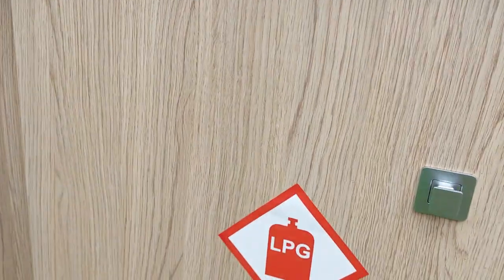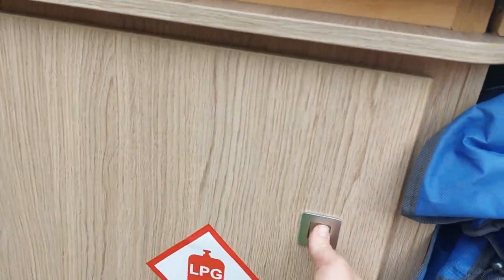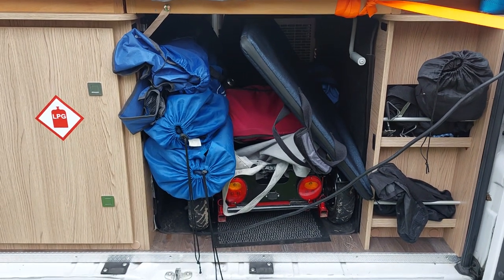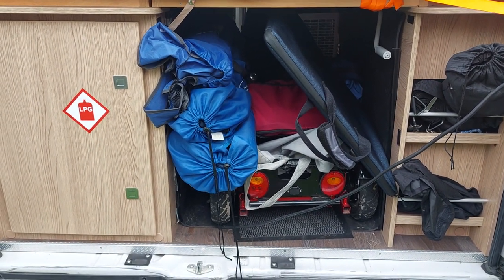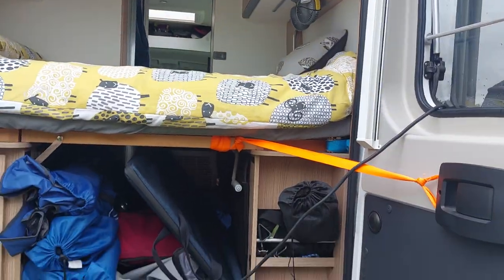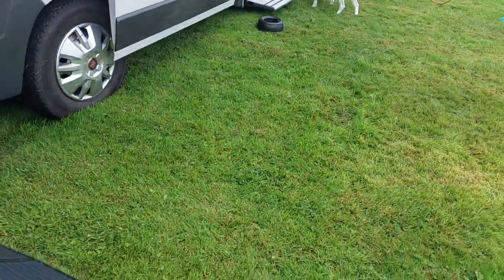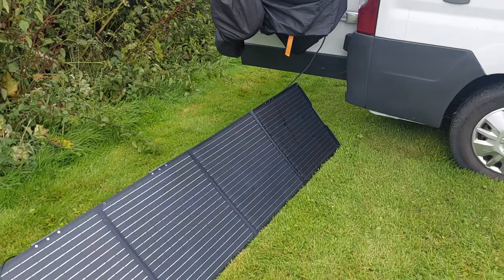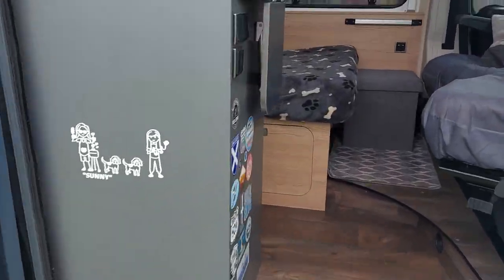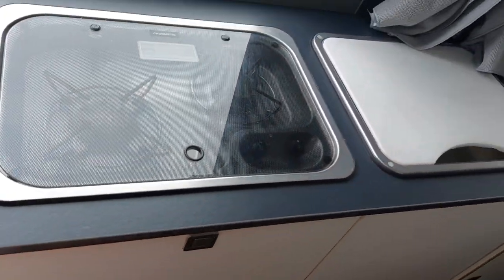Hints on the sticker, LPG cupboard, so this is where your gas bottles are stored. We do run LPG for our gas cooking stove. We've got an LPG boiler that does hot water and blown air heating. We also use our power station, which we charge on the panels here, to run an induction hob rather than using the gas all the time. And sometimes we use an air fryer as well, and things like hair straighteners. So yeah, gas hob here, sink here.